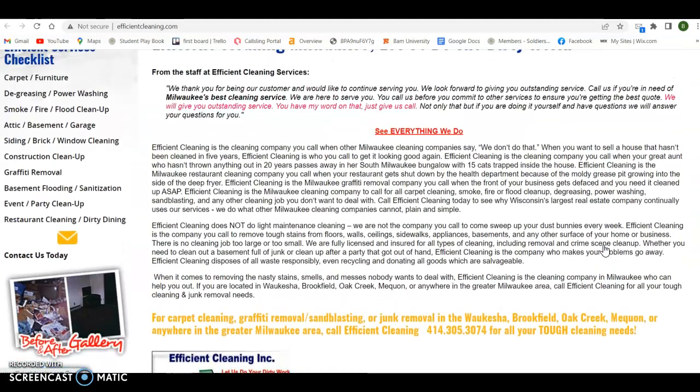But more importantly, inside this content, we want to have good keywords. And the best way I can describe a keyword is this: think of what your current or potential clientele is typing into that Google search bar when they're looking for a service you're offering. Are they typing in Milwaukee cleaning service, residential cleaning Milwaukee, power washing Milwaukee?